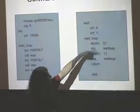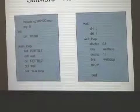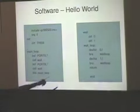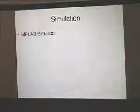And we come down here and we do the other one. So this basically just winds up waiting about 65,000 loops, which turns out to be about half a second, and then comes back to here. So that's what's going on in these two functions. So next slide.